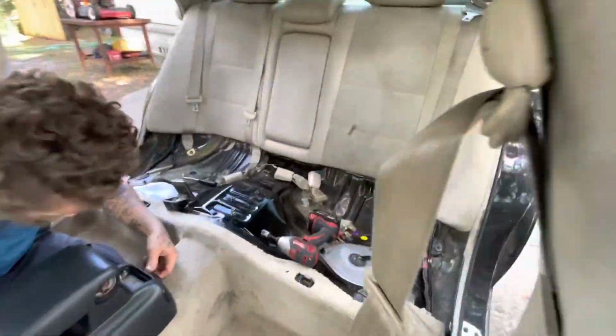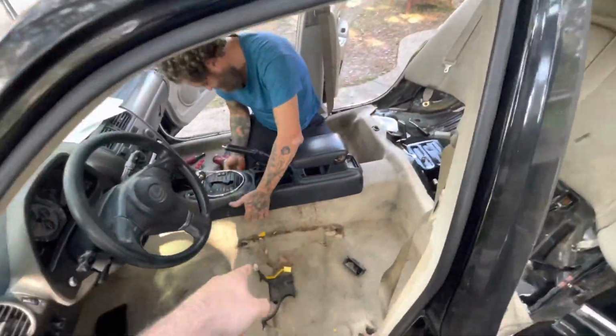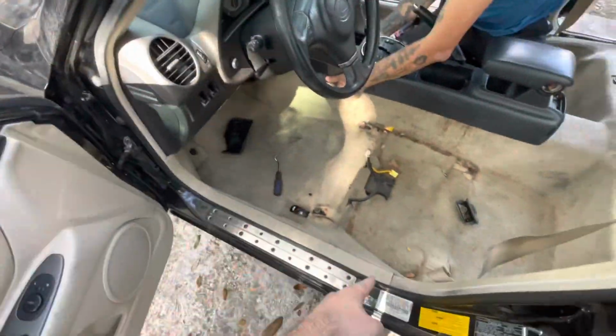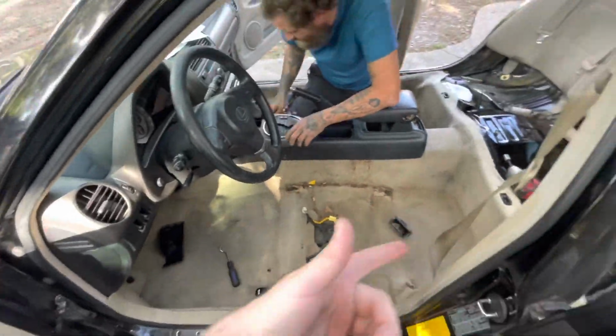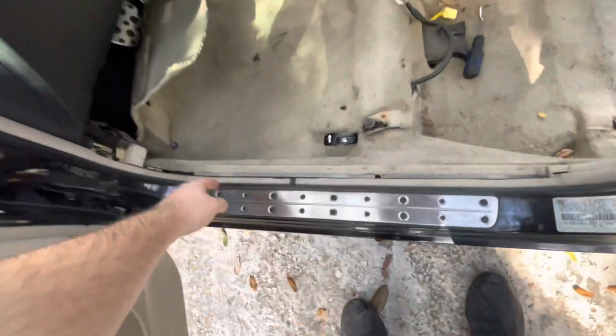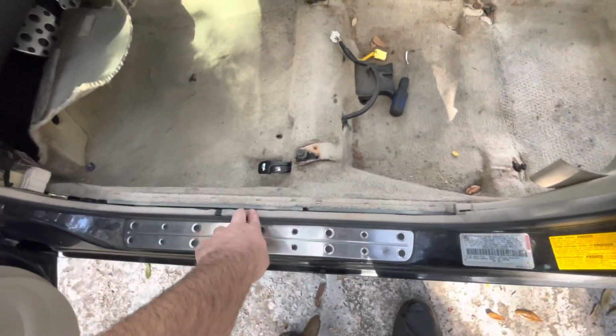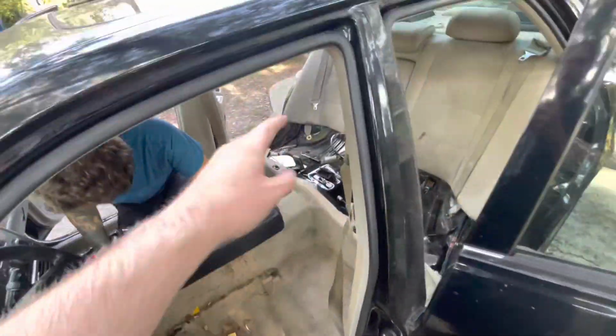Back seats are out. Well, bottom back seats out. Got the driver's seat out. Working on taking the console out. I'm working on taking the plastics out so we can take the carpet out, and then the back seat. I'm going through taking out the plastics, and honestly, I don't think this car has ever had the plastics taken off of it anywhere.